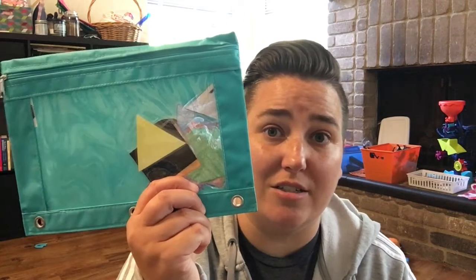So in no particular order, the first one is just some laminated shapes that are colored different colors. This is something that we've been working on. And so I took some time one day and I just made the 3 basic shapes, triangle, circle, and square. And I did them in all of the colors of the rainbow, as well as doing a black one of each shape. This basically is something she just likes to play with in general. She likes moving them around. She doesn't really get how to match them unless I'm very involved.